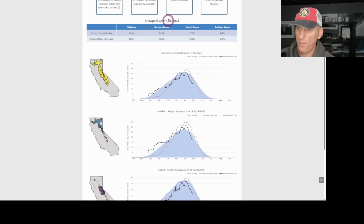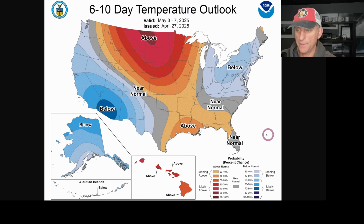And snowpack there as of today. You can see we did bounce back here. We were down towards 70%. We're now back up to 74. You can kind of see we paused that decline there. And so that's where we're at right about now. And hopefully next weekend we can again kind of pause that decline and maybe get back towards normal where we're supposed to be at this time of year.